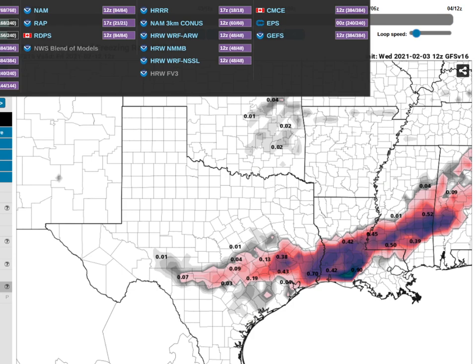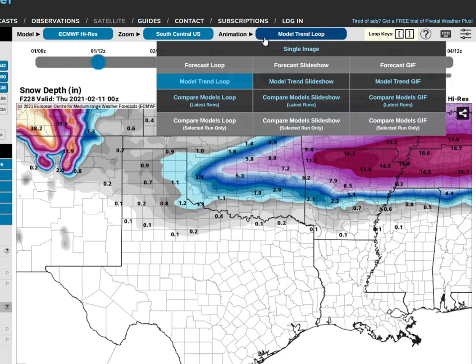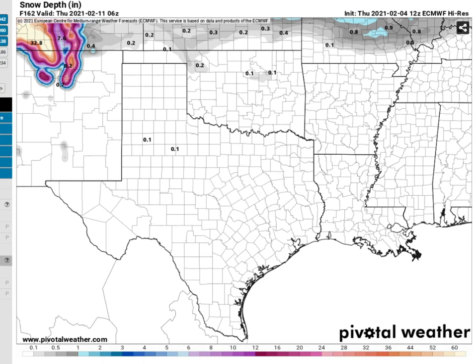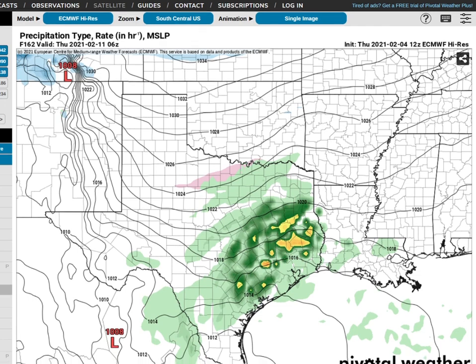What I want to do is see how far we are with the GFS or the Euro here. Let's switch over to the Euro real quick and see where we're at. Let's see, model trend loop. Let's go to single image here, and we're at 162 hours. This will be Thursday. And snow depth. I don't want snow depth. Precipitation type rate. So this is now the brand new Euro coming out here, and it's brand new data.